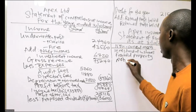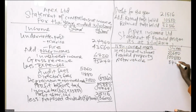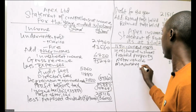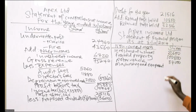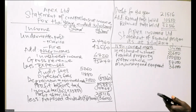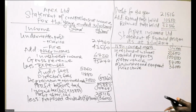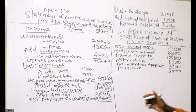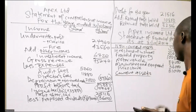Then we have motor vehicle, which is 84,000. Machinery and equipment is 36,000. Then furniture is 31,000. So current assets. Remember, the statement of financial position is very simple. So current assets, starting with receivables, the debtors.